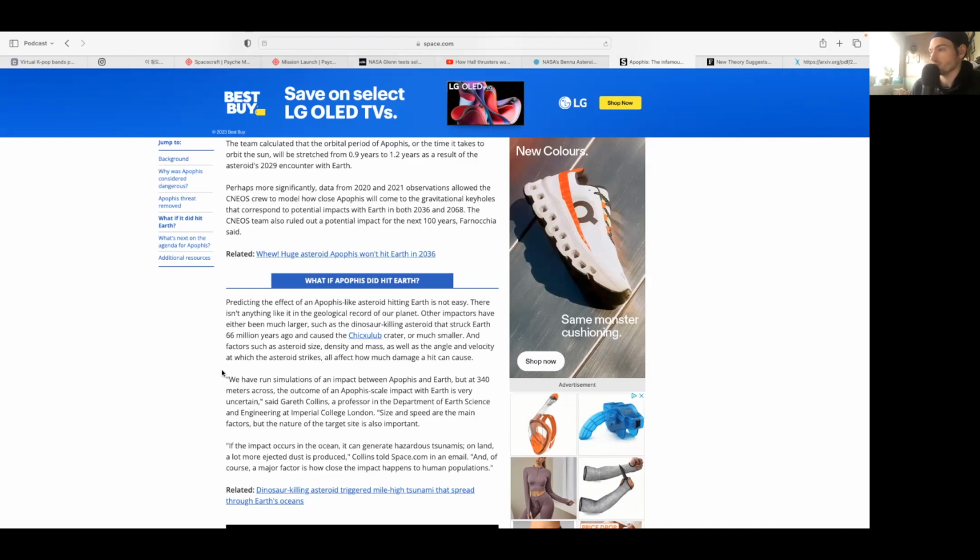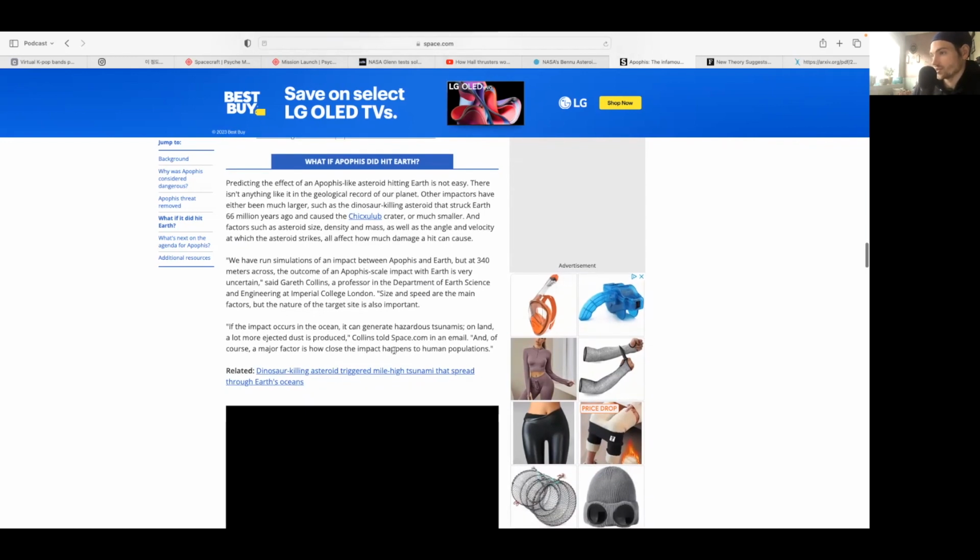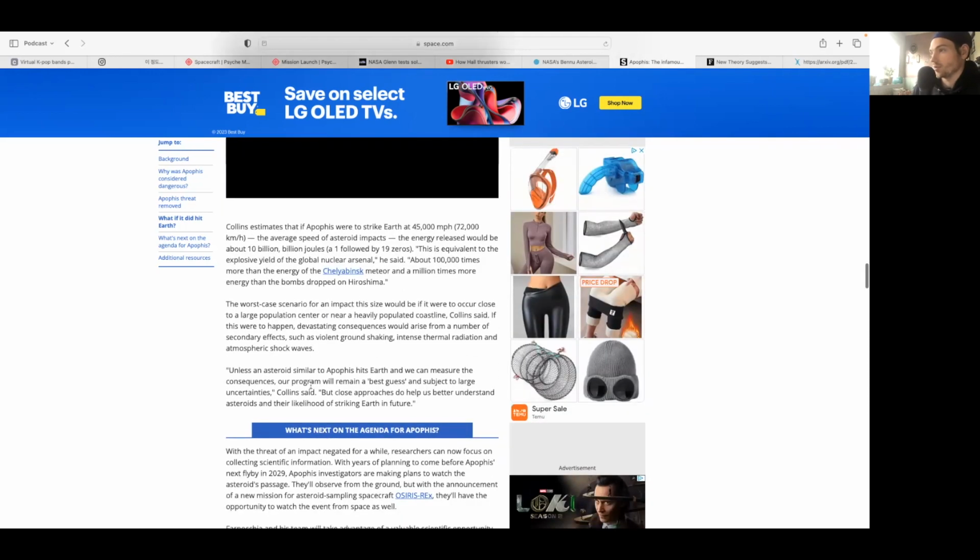We have run simulations of an impact between Apophis and Earth, but at 340 meters across, the outcome of an Apophis-scale impact with Earth is very uncertain. Size and speed are the main factors, but the nature of the target site is also important. If the impact occurs in the ocean, it can generate hazardous tsunamis on land. A lot more ejected dust is produced. Of course, a major factor is how close the impact happens to human populations.